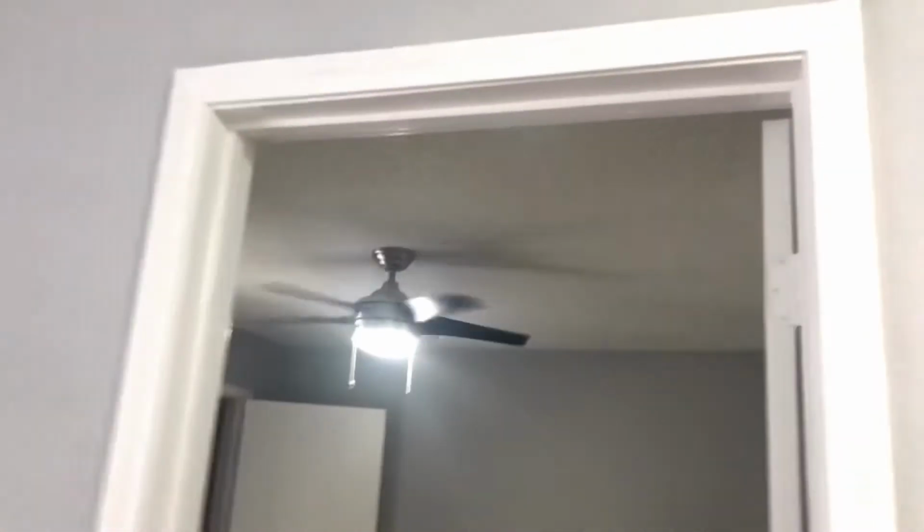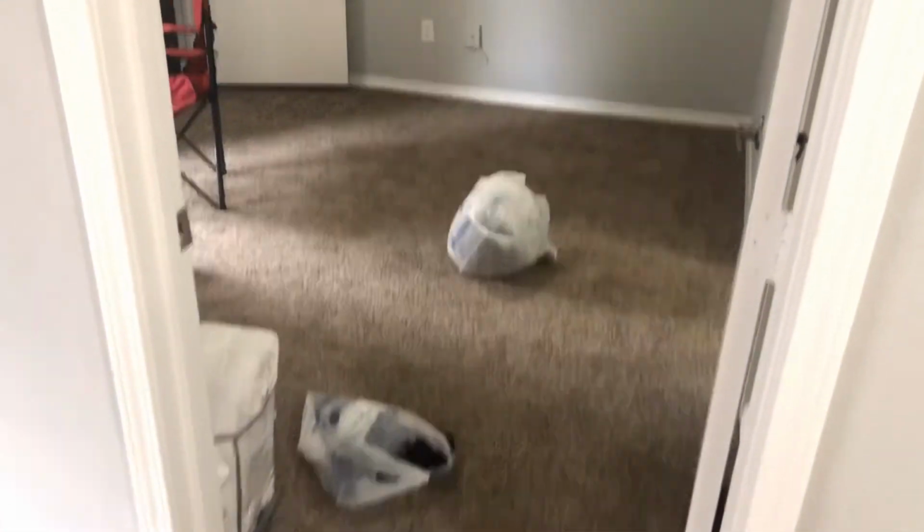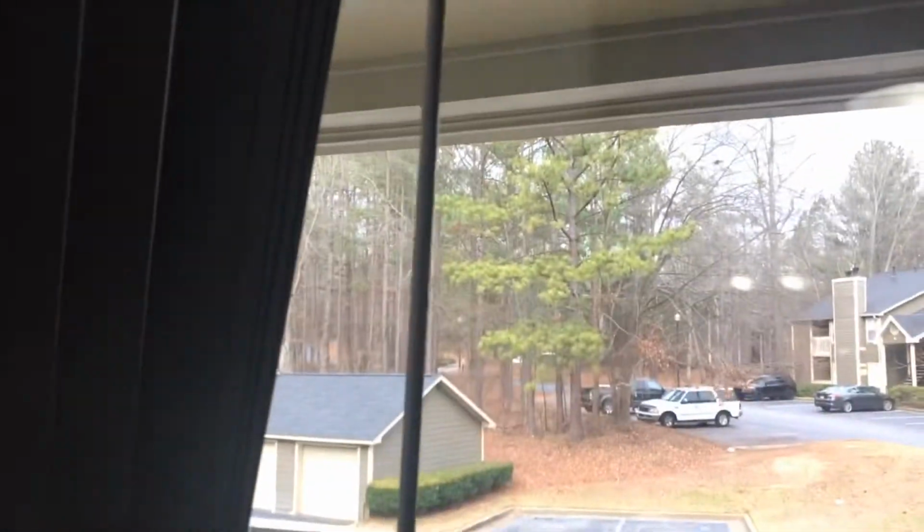Here is my lovely room. Yes, I have a ceiling fan. I have stuff everywhere, guys. Don't mind me. So I do have a patio. I don't know how to open this yet, so we're just gonna look out this way. And then here I'm thinking about doing my vanity. And then all this space is so nice and lit.